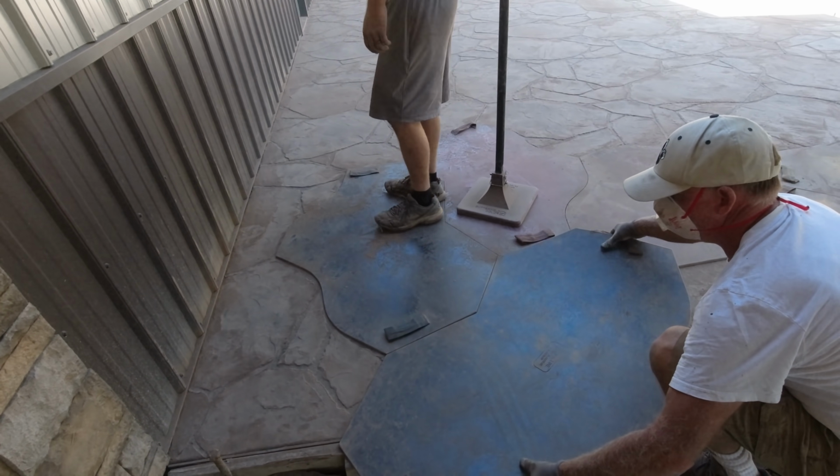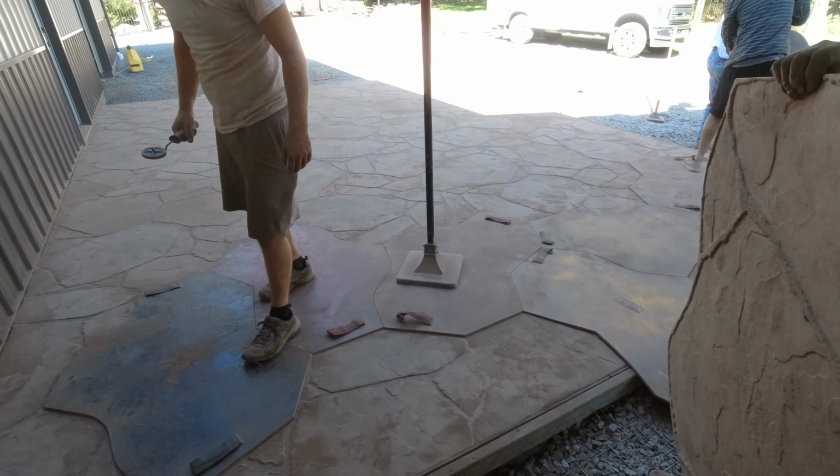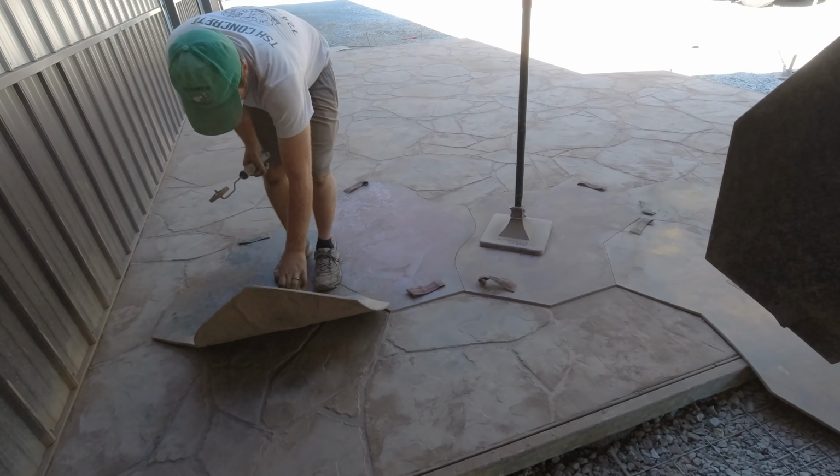It's deceiving because putting the dry powder on there, it looks like it's dry. You know what I mean? Yeah. And I can see you wouldn't think you'd be able to do what you're doing.